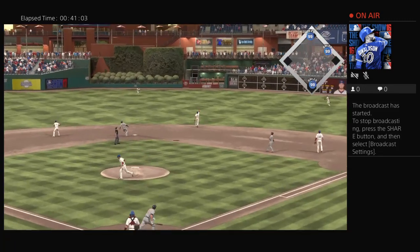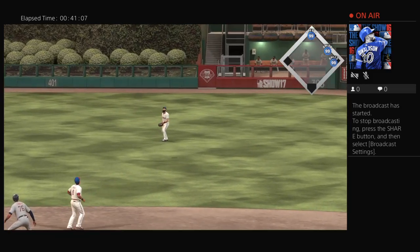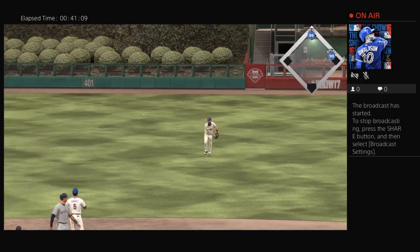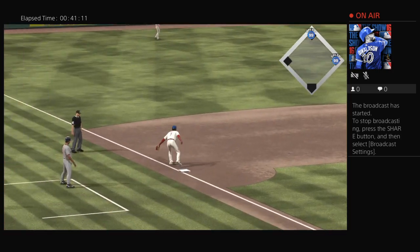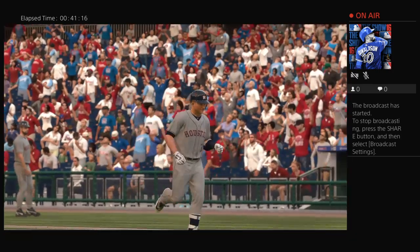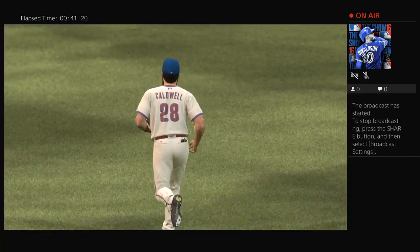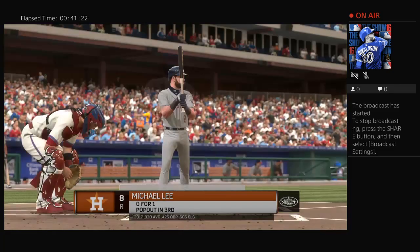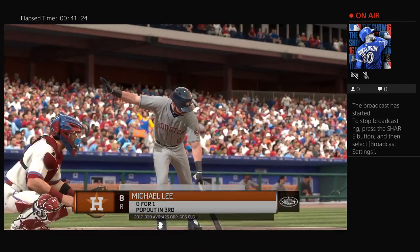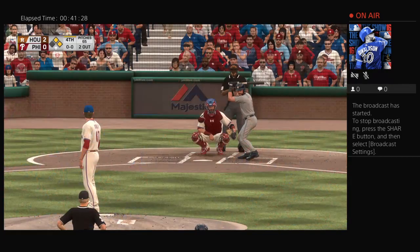Lifts it into the air to shallow center. Caldwell comes on now and makes the catch in shallow center for round number 2. The right fielder, number 8, Michael Lee. Standing in, Michael Lee. 2 men on, 2 away here in the 4th.